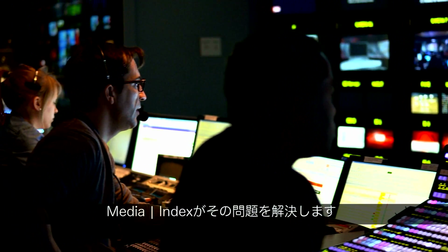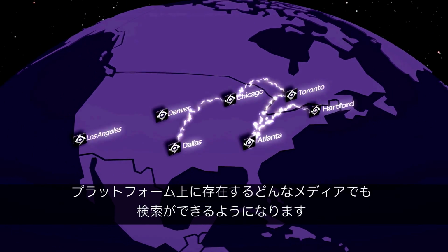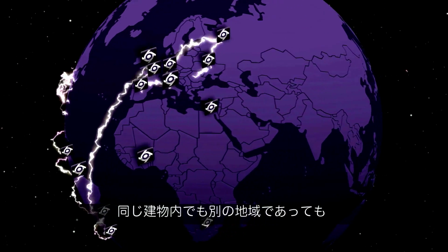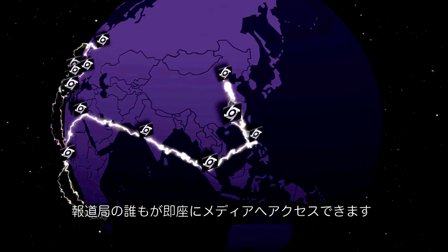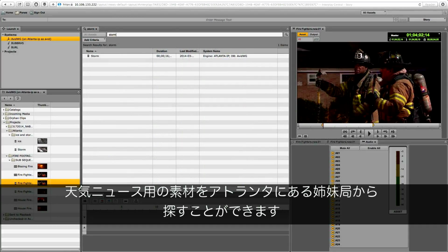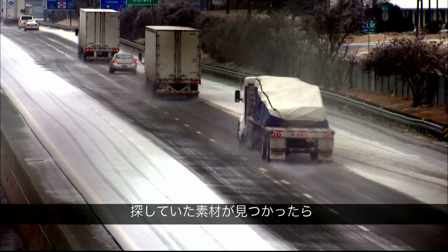With our new Media Index solution, we've solved this problem, allowing you to search for media across any database on the platform. So regardless of where an organization's media is stored, whether it's in the same building, in another region, or anywhere in the world, it's instantly available to anyone within the news organization. In this case, the producer uses Media Index to search for footage at a sister station in Atlanta to complete a weather-related story. Once she finds the clip she's looking for, she can immediately use it in her story.